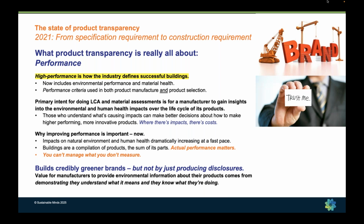So we try to make it not only easy to understand, but easy to use so that you can find those products, have a relationship with those manufacturers, those brands who are working hard to improve the environmental performance and material health. And we like to say that one of the key values for manufacturers to provide environmental information about their products demonstrates that they actually understand what it means to improve their products, and they can explain it to you. That's what actually builds trust and credibility in a brand.